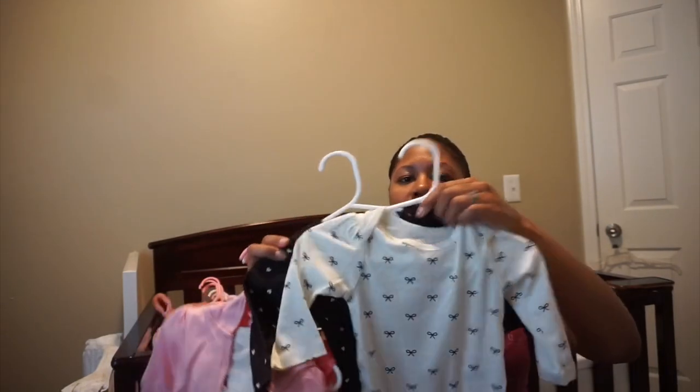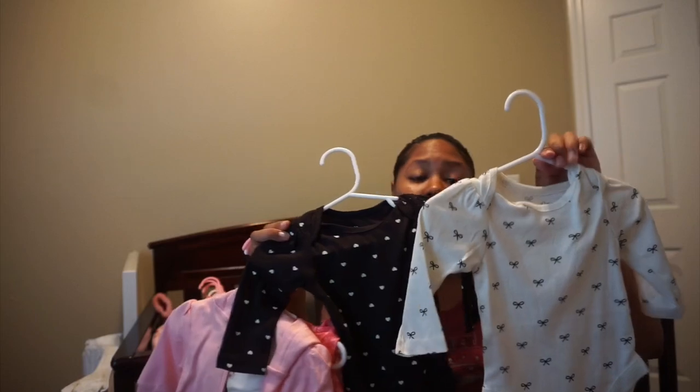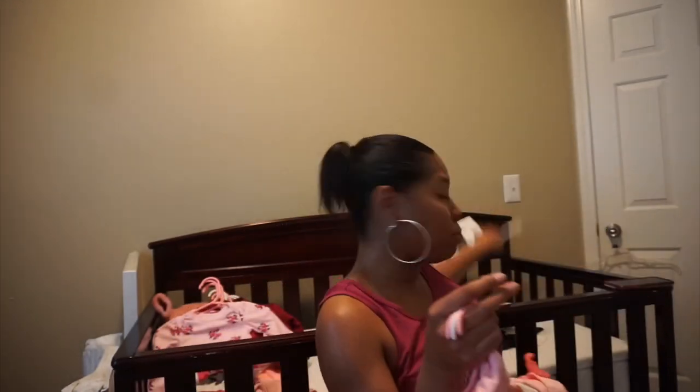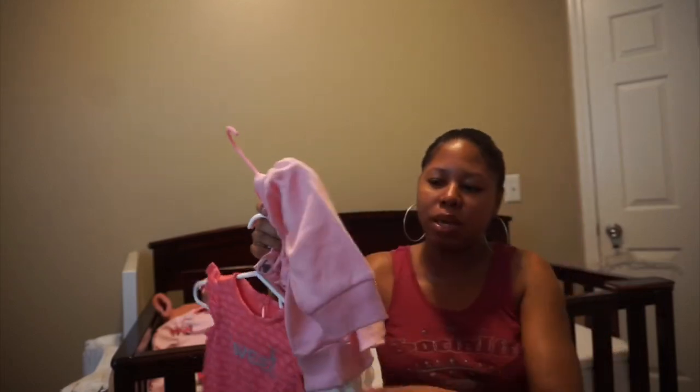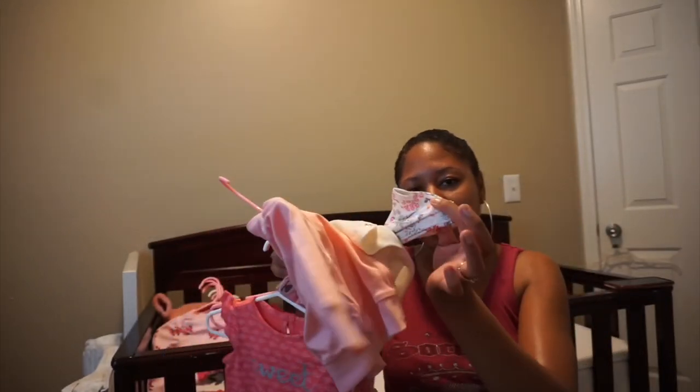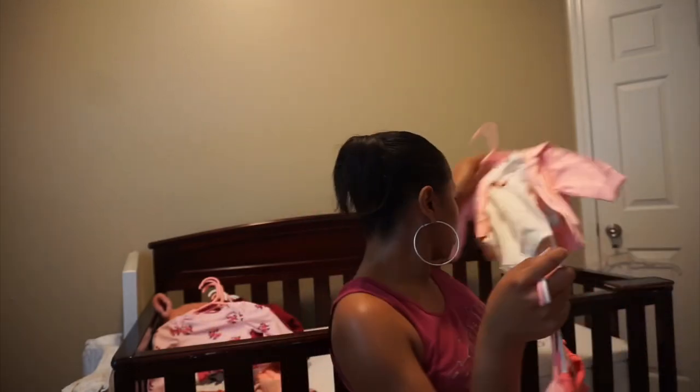This is also from Erin. Little cute onesies, because babies can't get enough onesies. And then she got like these cute little outfits too. It says like little cutie. And then the hoodie has like the animals on the back. And then there's also some pants that go with this. I'll see if I could kind of lift them up. So there's like some really cute pants that go with that.